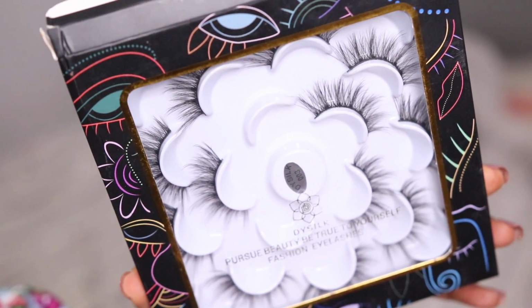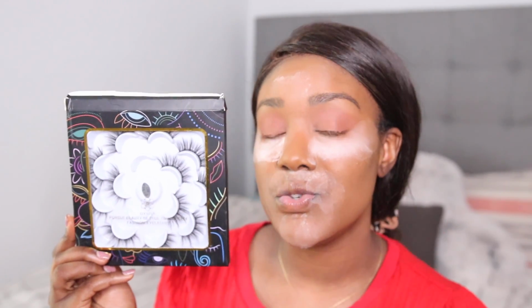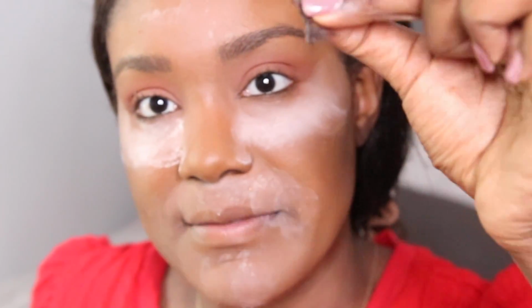Now for my lashes, these are the lashes I'm using. I actually got these from Amazon. So what I do with them is you can apply them full strip if you would like to, but what I do is I cut them in half. Personally, I already have a pair that I cut in half. These are my lashes that I've cut in half, okay? Now, you can see I've used these lashes before because they have some glue on them.